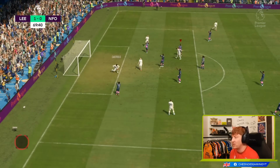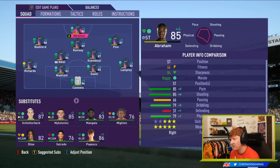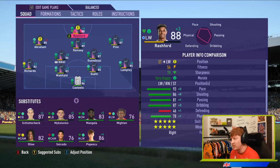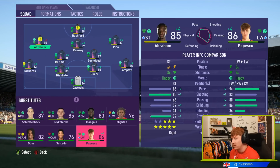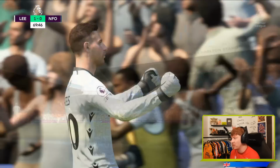Esposito! Castile's trying his hardest to keep us in this. I'm going to have to make some changes, I think. Really didn't anticipate this game being this frustrating, but Leeds are just getting a little bit fortunate, I think, at the moment. 20 minutes to go. Change is made.